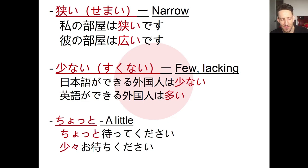So this, of course, means the same thing. Please wait a while. Please notice this character is the same character as in 少ない. So we have a little wait, please. So it means please wait.